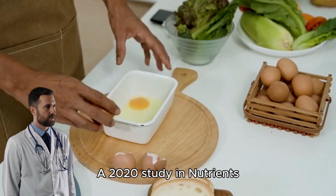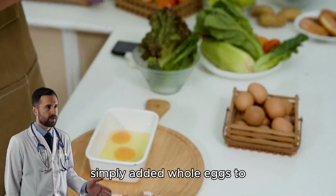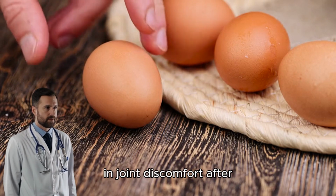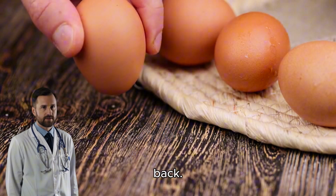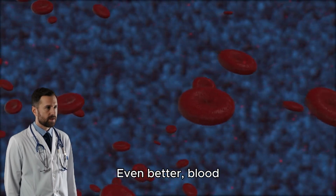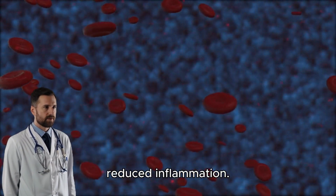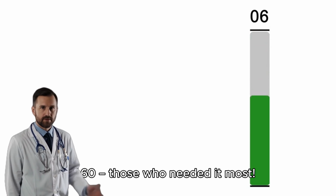A 2020 study in Nutrients proved it. Adults with mild joint stiffness who simply added whole eggs to their breakfast 5 days a week saw a 22% reduction in joint discomfort after just 10 weeks, especially in their knees and lower back. Even better, blood markers showed improved collagen synthesis and reduced inflammation. The results were most noticeable in participants over 60, those who needed it most.